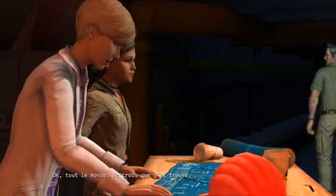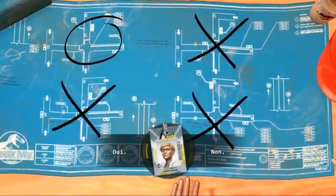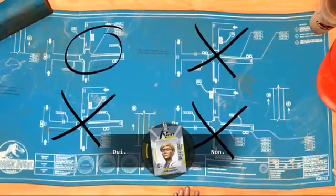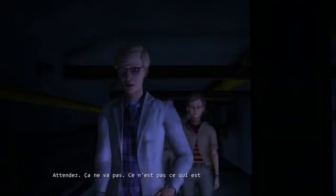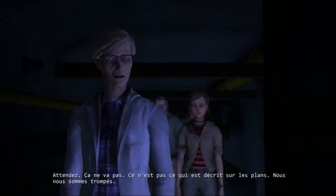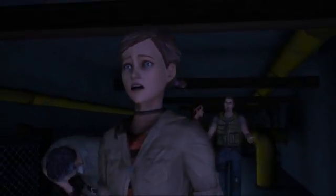Okay, everyone, I think I've got it. Yeah. Are you sure? I'm positive. On verra bien. Wait, wait. This isn't right. This isn't how the plans described our route. Great. We made a mistake. Real good. We can't go back there now. What now, huh? Oh, no. Ah, bah, c'est mort. Je suis mort. C'était pas celle-là, c'était l'autre comme ça. Je suis choqué.